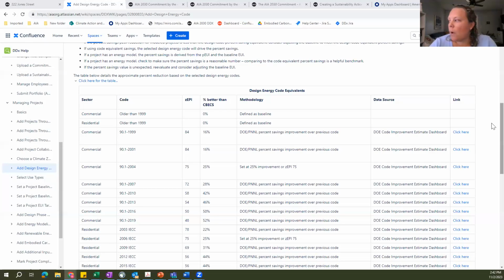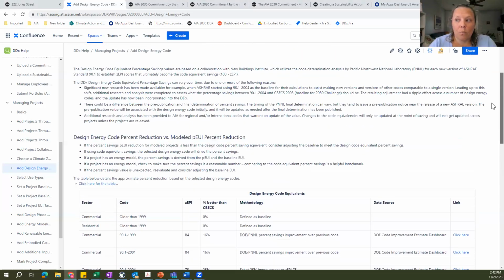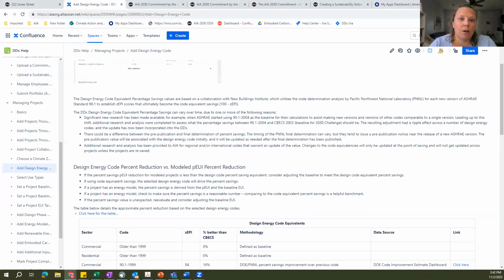And so we do try to keep the codes updated to the best of our ability, but it is also based on our ability to collect that information.